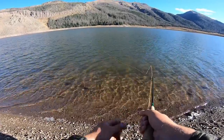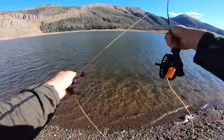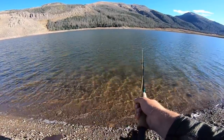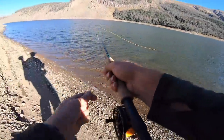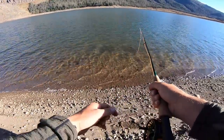I actually sight casted that guy. I saw him surface and just threw out in the general direction and then got a response. I have to get this thing out there pretty far. The creek runs really far. Oh, I see one. I see one. Strip. Oh, he's on it.